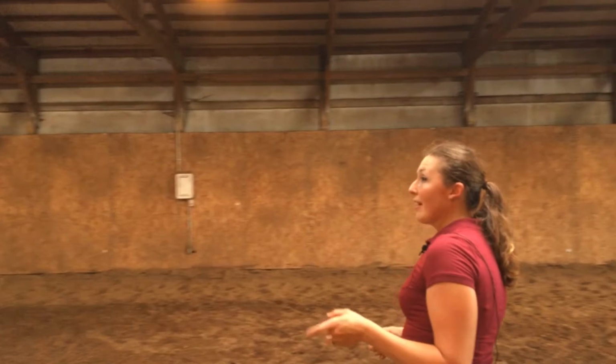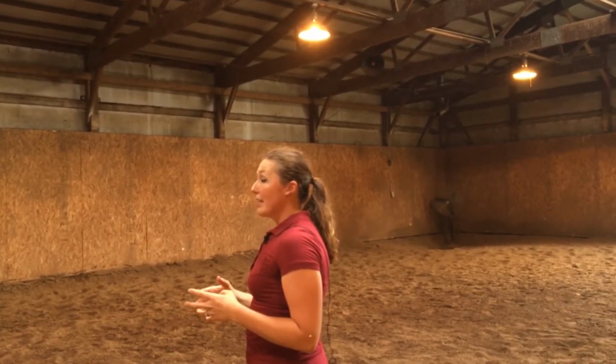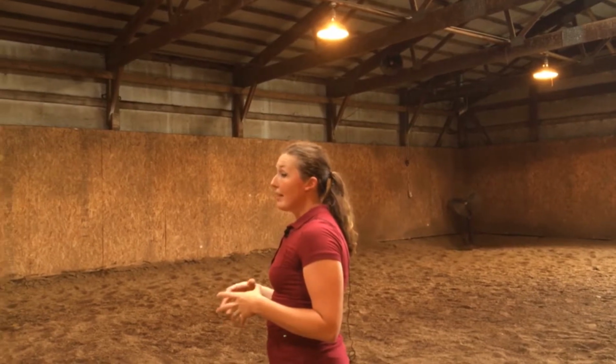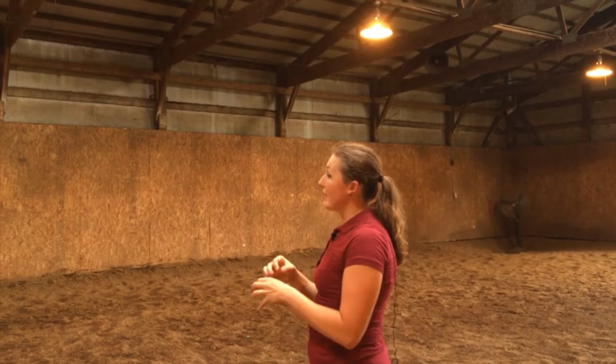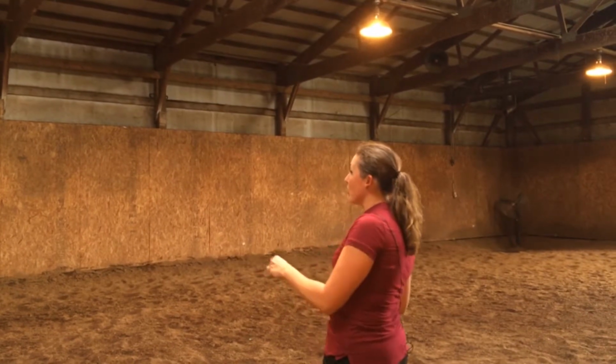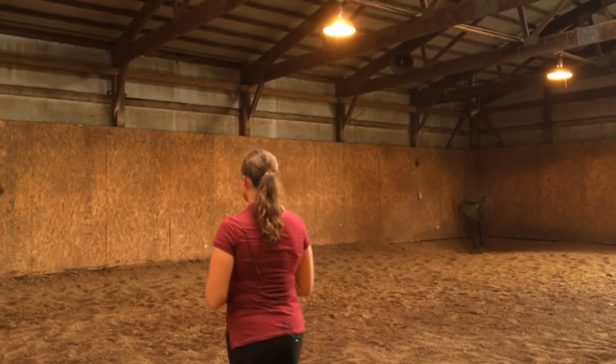I was reading Centered Riding, which is a book I was telling you about, and it was telling me that an extended trot is not speed, it's the same tempo of the legs, it's just a farther stretch, a farther reach. So let's go ahead and pick up a trot on the correct diagonal.